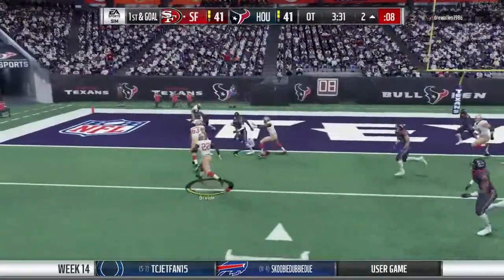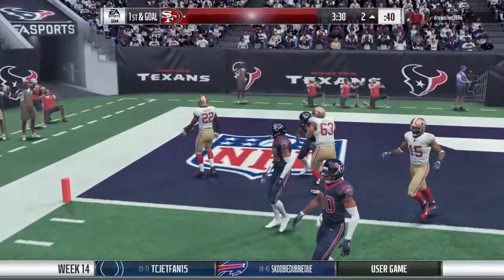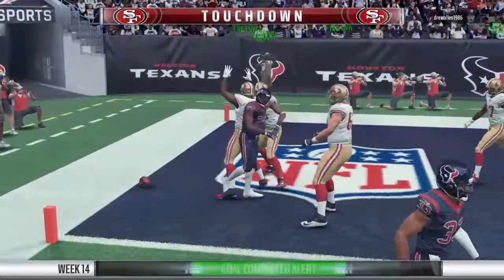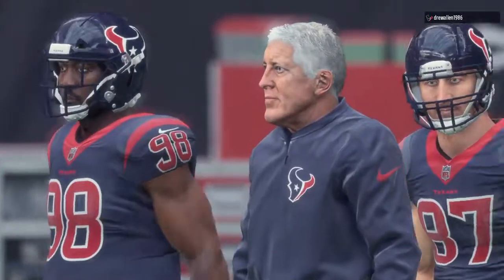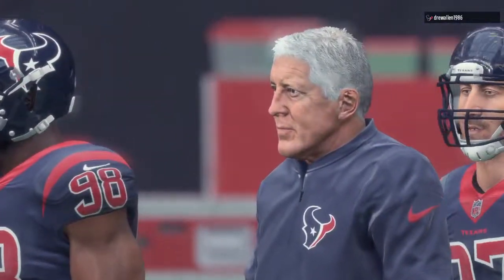Now they'll run it on the toss. Bang, bang, buddy, for the score. Absolute stunned silence here as they win it on the road in overtime.